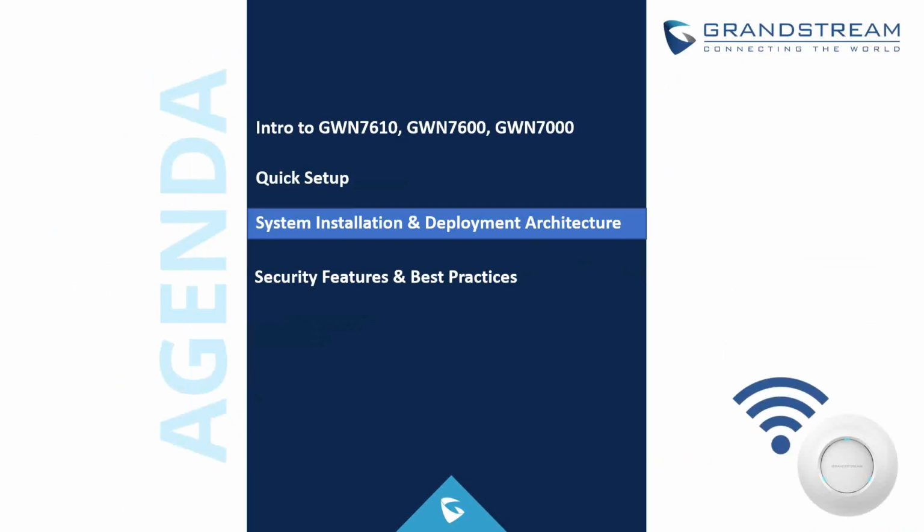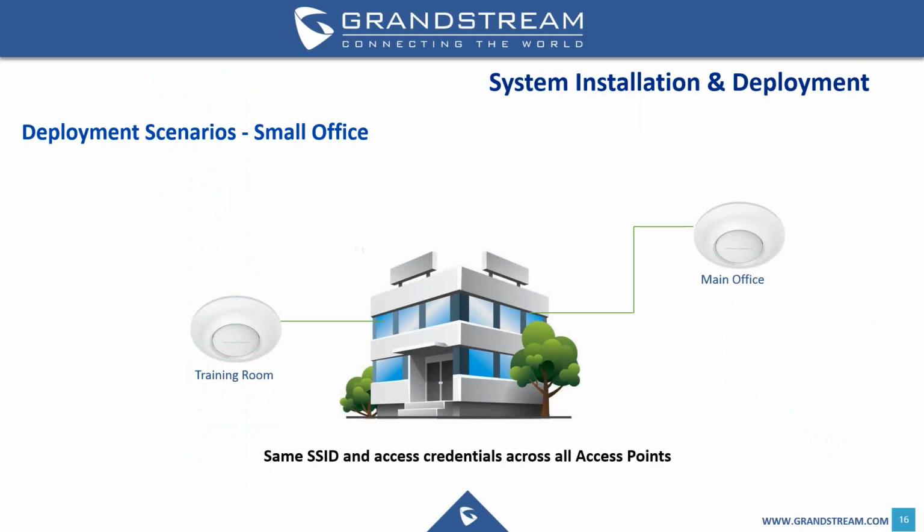This next section on system installation and deployment architecture is going to focus on using the built-in controller on all of our access points and on our routers. So before we go into that, some just general high-level deployment scenarios of these devices and why, the features of them that make them great for a lot of different uses. We'll start off here with the small office.